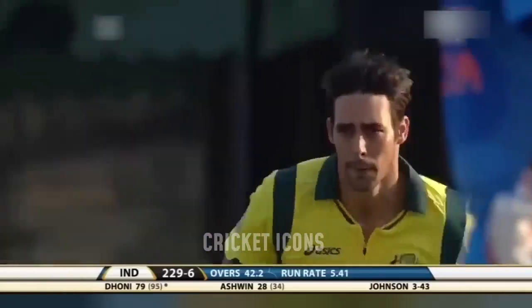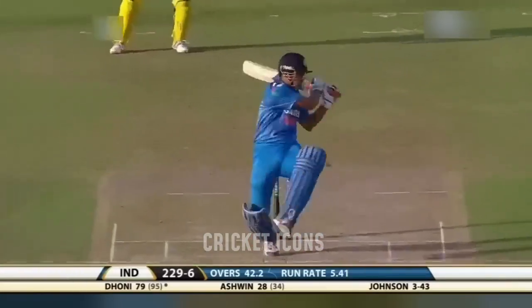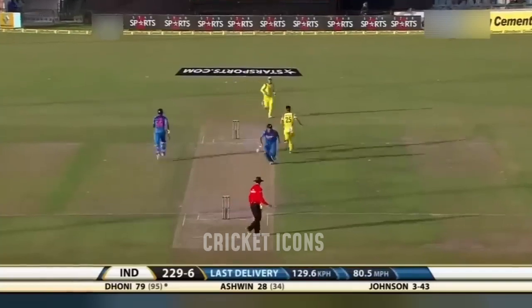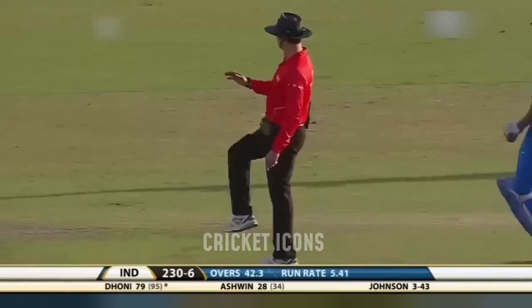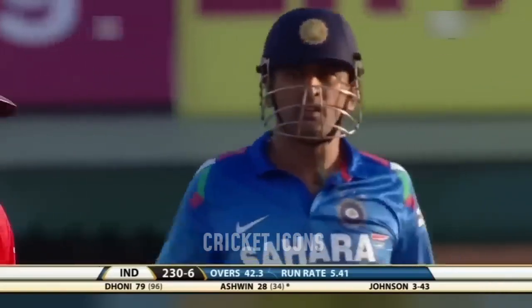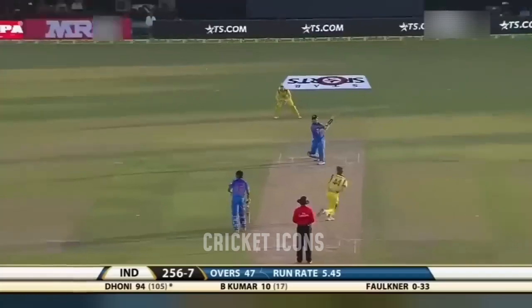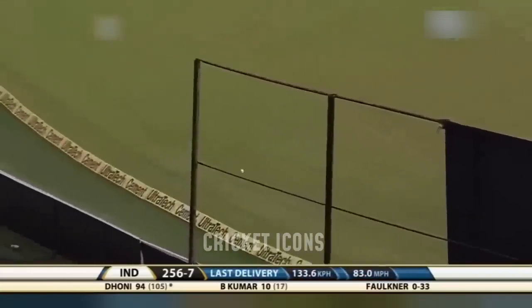For once, Mohandas Menon was just a trifle slow in getting the figure right. The slower bouncer, this one from Mitchell Johnson. He's been bowling almost 150 kilometers per hour. This one he bowled at about 130 kilometers. And Dhoni clears it off. Only just. And starts the over with a boundary.